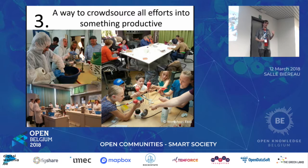It's like far, far away in white labs where nobody can enter. And yeah, things that happen there are questionable if you don't consult with people. So people have been organizing in these biohacker spaces. There's a bit over 100 globally. We are one of them in Ghent. In Belgium, there's not really a lot going on otherwise.